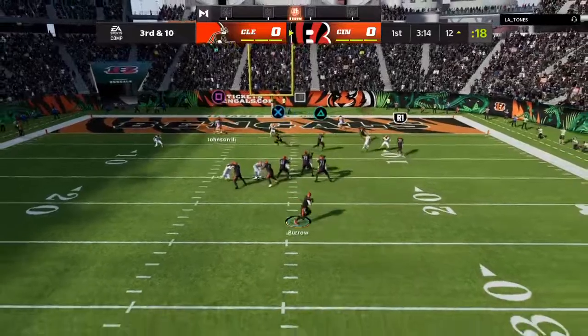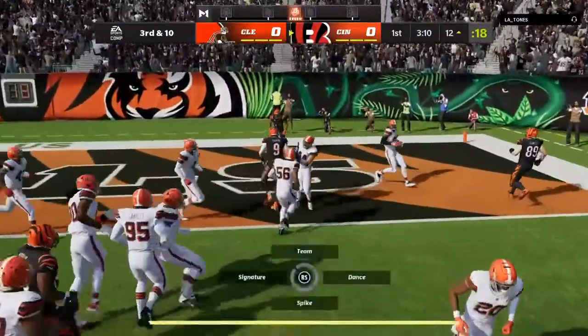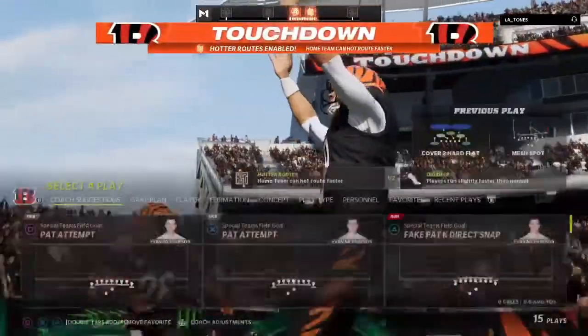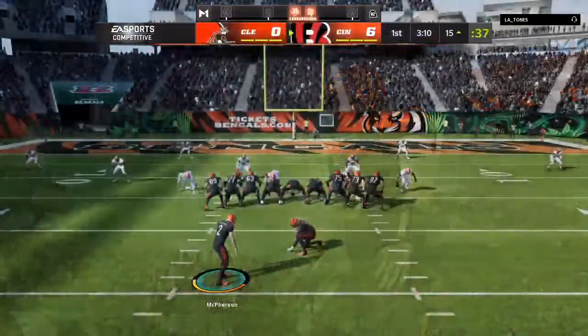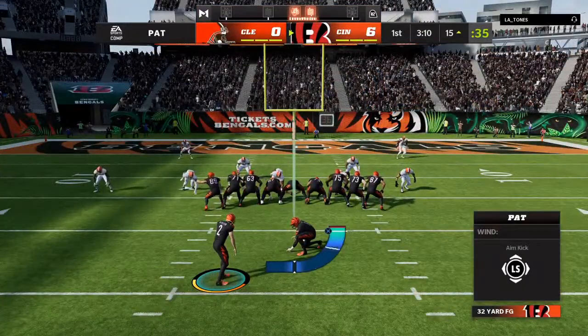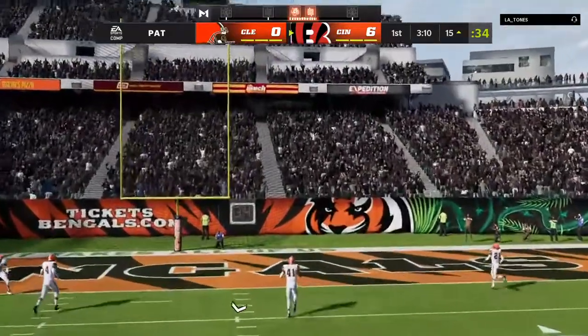Here's Burrow setting up to throw it. Escaping the pressure, right. And he'll take this into the end zone for a Bengals TD. Joe Burrow, a 12-yard touchdown run. And the Bengals take it right down and score on the opening drive.